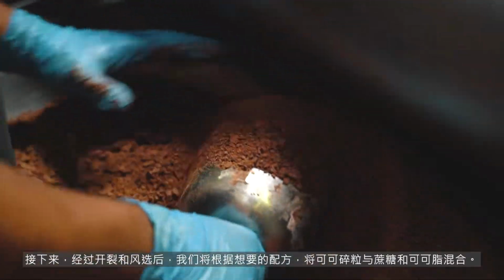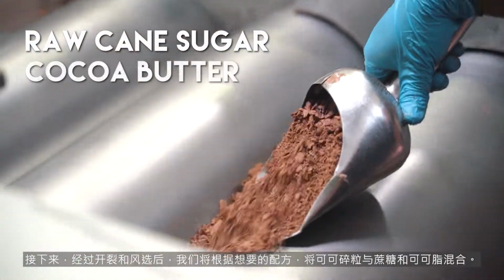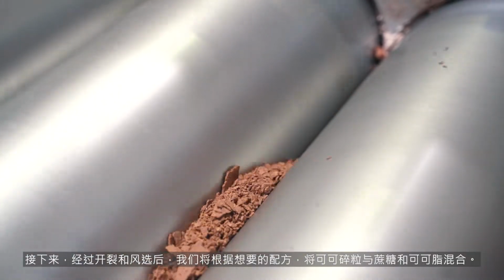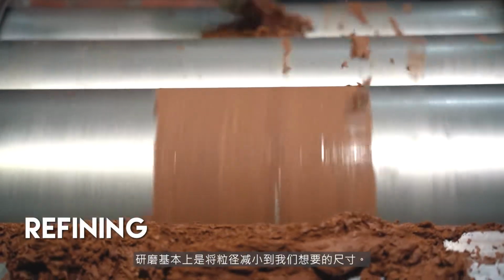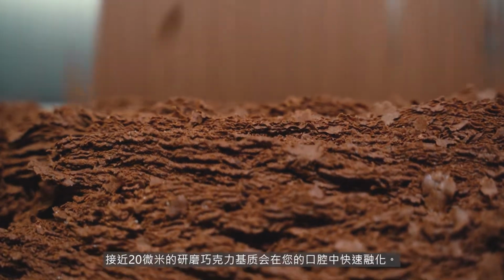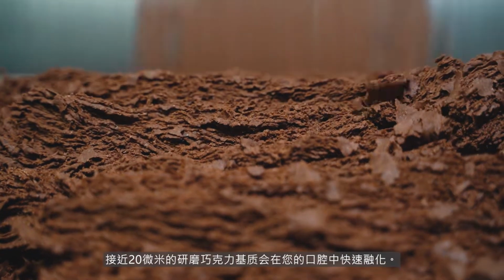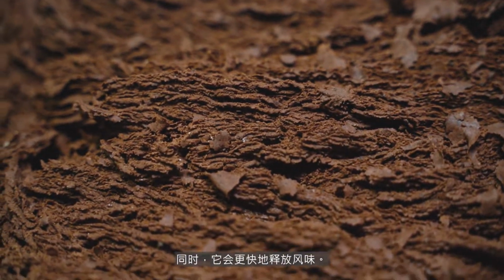Okay, after cracking and winnowing, we will take the nibs and we will mix in raw cane sugar and cocoa butter according to the recipes that we want. Then we refine them. Now refining is basically to reduce the particle size to the size that we want, close to 20 microns. The fine chocolate base will melt very fast in your mouth. At the same time, it will release flavor faster.